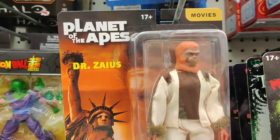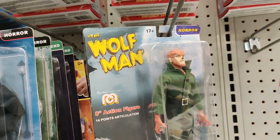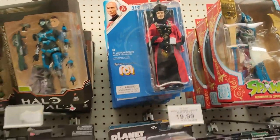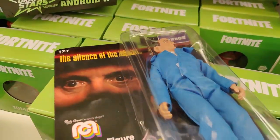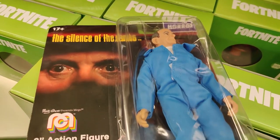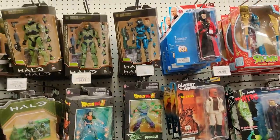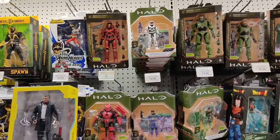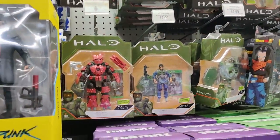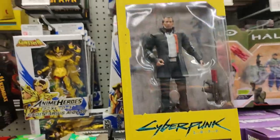Mego Toys. Dr. Zaius. Planet of the Apes. Dr. Jekyll and Mr. Hyde. And the Wolfman. Oh, it's Q. Always good to see Q. Love Star Trek The Next Generation. Sweet. And over here, we have the Silence of the Lambs, sorry. Hannibal the Cannibal. Crazy. A couple of Dragon Ball figures. Master Chiefs. Still need some more figures, guys. A whole bunch of Spartans and nobody to fight them. Crazy. Cyberpunk 2077. Takamura. Always good to see him.